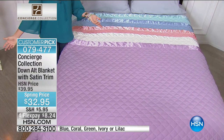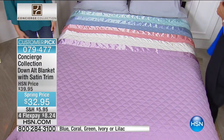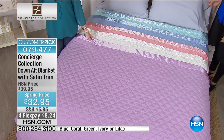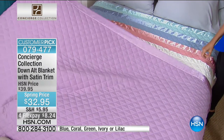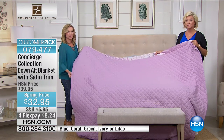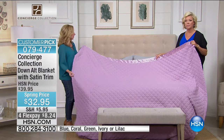Also, remember it's any size. So if you have a queen size bed and you want it to drape all the way to the floor, you can upsize to that king with no additional charge. At the same time, I like the queen size because it's like a big 90 by 90 inch square as a go-to. I buy those for the family room now instead of a throw because you get so much better coverage.